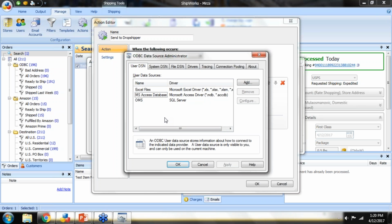Now, the only caveat here is that the way that ODBC works with Windows, if the application is running in 64-bit mode, the ODBC driver needs to be a 64-bit ODBC driver, and vice versa. If the application is running in 32-bit mode, it needs to be a 32-bit driver. And I don't believe that the 32-bit drivers will show on a 64-bit machine running a 64-bit version of ShipWorks. And so technically you shouldn't, but I could see a scenario where maybe that data source doesn't show up in the dropdown. My best advice for that would be to contact support@shipworks.com to get you squared away.